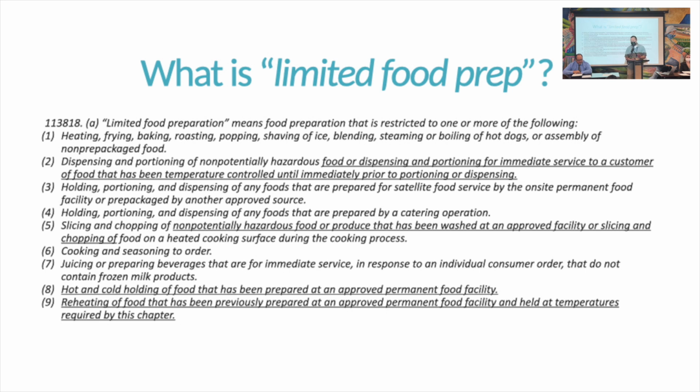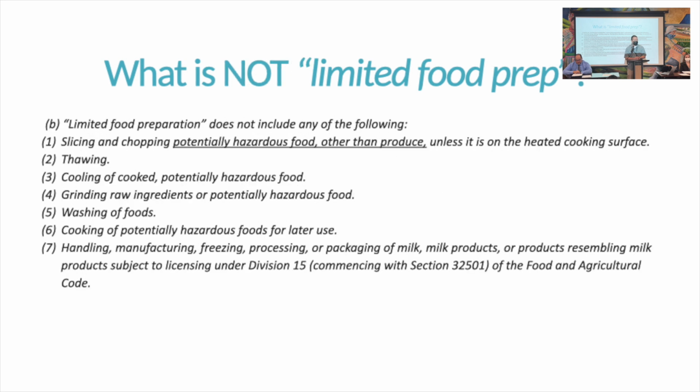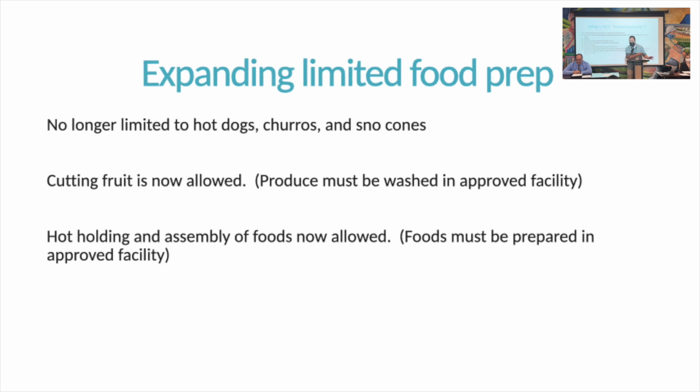This is a lot of language from the law. Okay, I'm not going to spend time going over this, but this is what is in the legal definition of limited food prep. So limited food preparation is what's allowed from these carts. So I have all that here, and also what is not limited food prep. So those are both important definitions in our code. Again, I made this information for our inspectors, but I have it all in here so that everybody can refer to it later on. But we're going to break it down so we don't have to go over that long.